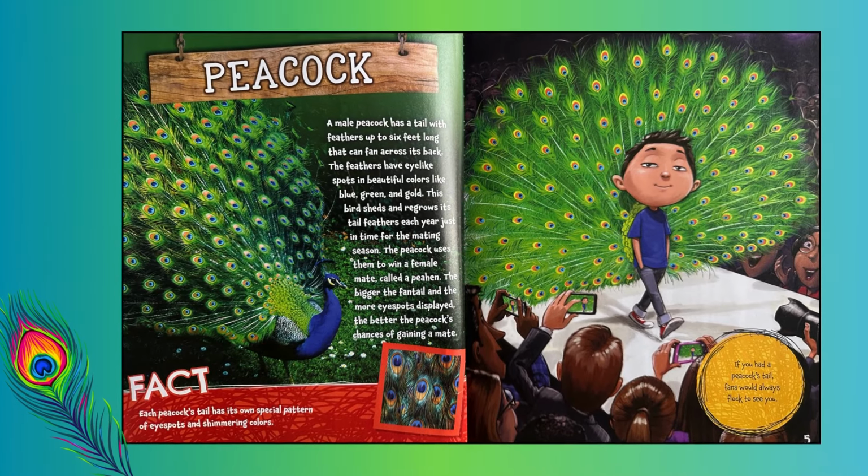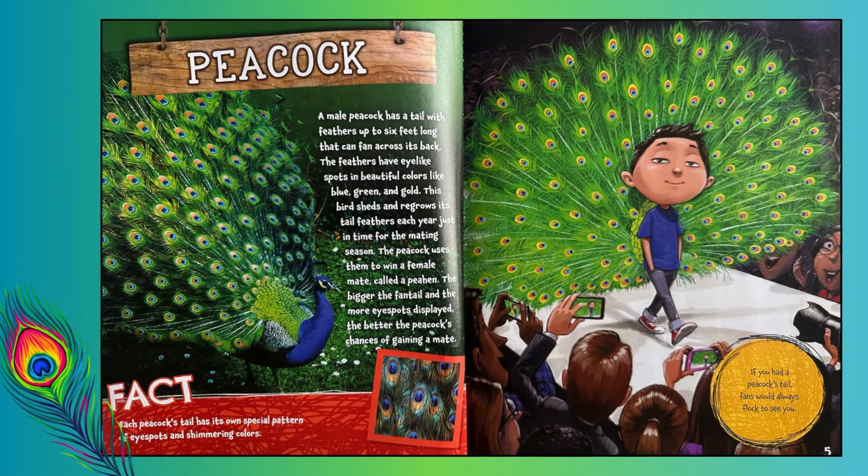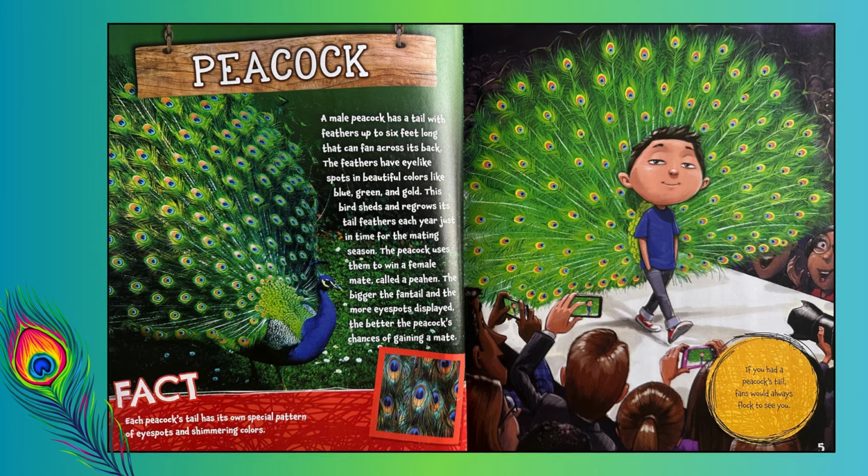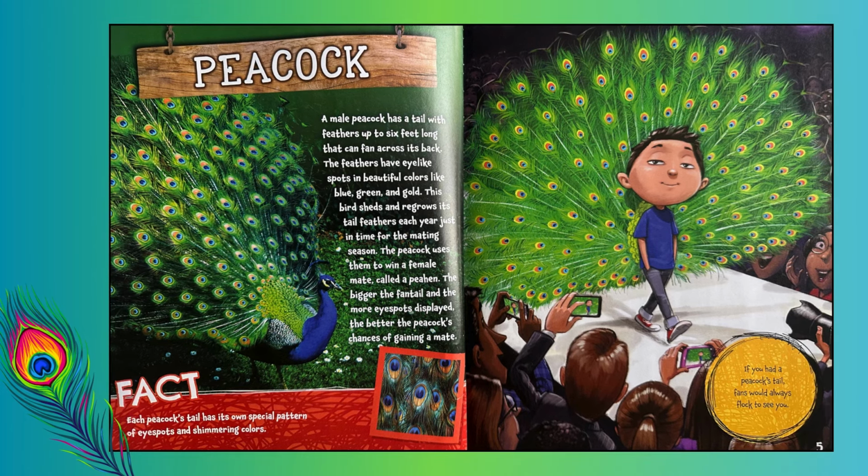Peacock. A male peacock has a tail with feathers up to 6 feet long that can fan across its back. The feathers have eye-like spots in beautiful colors like blue, green, and gold. This bird sheds and regrows its tail feathers each year, just in time for the mating season. The peacock uses them to win a female mate called a peahen.